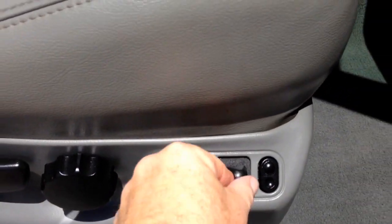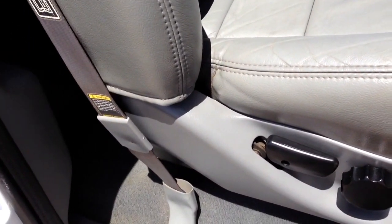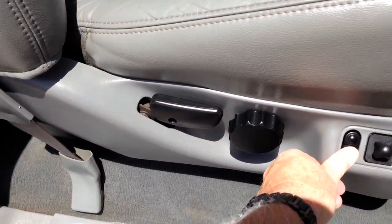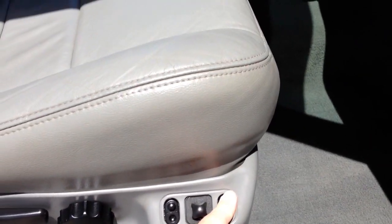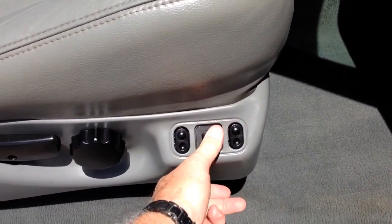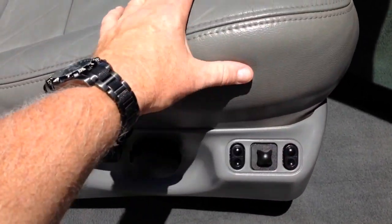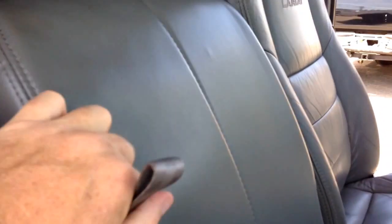Seat forward, back, rear seat cushion up, rear seat cushion down, front seat cushion up, front seat cushion down, whole seat down, whole seat up. That one's fine. Well, this seat's in great shape. Center console's in good shape.